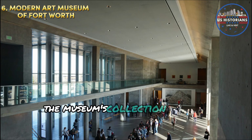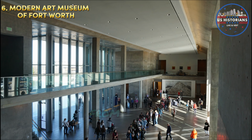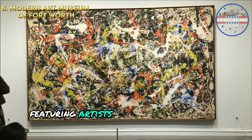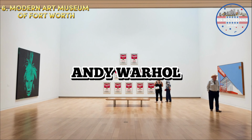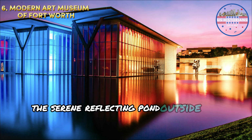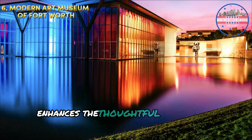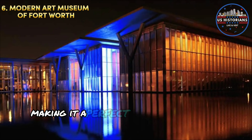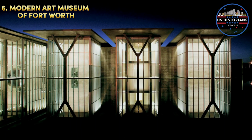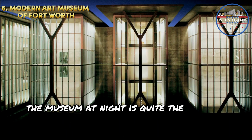The museum's collection includes significant works from the post-World War II era to the present, featuring artists like Jackson Pollock, Andy Warhol, and Mark Rothko. The serene reflecting pond outside the museum enhances the thoughtful atmosphere, making it a perfect spot for reflection, both actual and descriptive. The museum at night is quite the optical illusion.